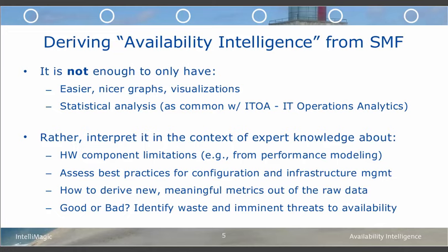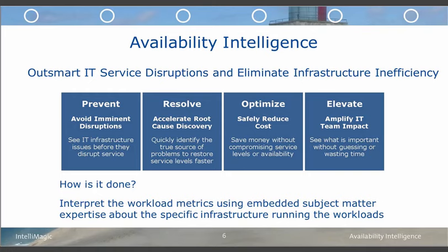Because what you're really trying to understand is, is this chart that I'm looking at, about my workloads on my infrastructure, good or bad? If you're just dependent upon things like response times being high, that's a symptom, not a root cause. And by the time that goes off, the problem is already there. In the ideal world, you're going to have visibility into how close to the edge of the capabilities on certain components or infrastructure your workloads are approaching.